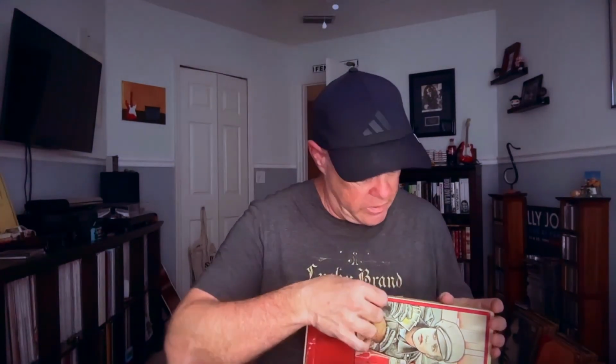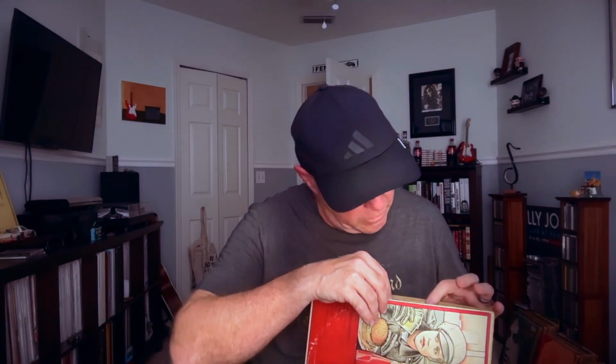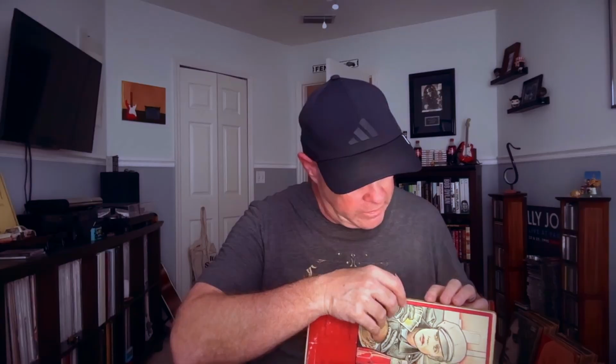There you go. Here's the backside. And I don't know if there's anything fancy in here. Doesn't look like it. No. And then the Jerry Garcia Band, another little cutout. Cats Under the Stars. I haven't seen this album before. And nothing fancy in there.